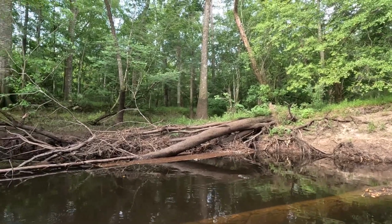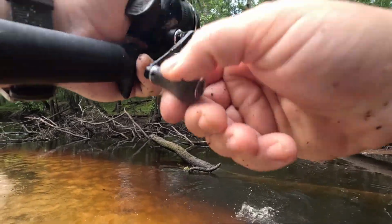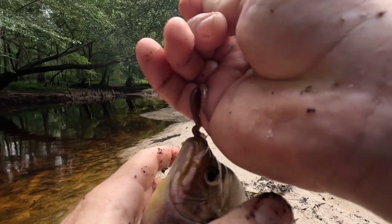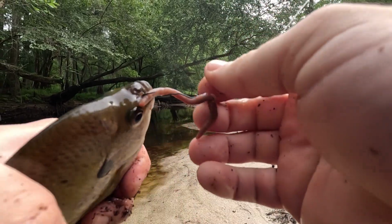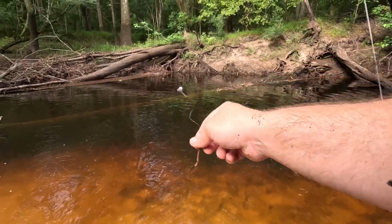There he is. There he is. There we go. I think I got one to put on the stringer. That took some serious work to get him out of there. Some serious work, and you see just how dirty my hands are from all these worms. Had to basically cane pole him over there.